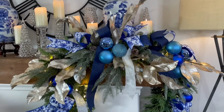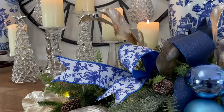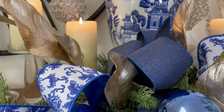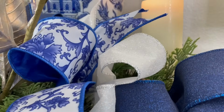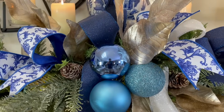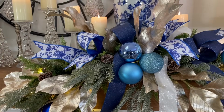And of course, you know that the inspiration is blue and white, so that's why I had to have some of this beautiful D. Stevens chinoiserie ribbon that goes so well. And look at this beautiful navy ribbon also. They are both from Shinoda Design Center. And then this white one right here with all of the sparkle and the glitter is from the At Home store. The ornaments right here are from Hobby Lobby. And the picks, the magnolia stems that are so gorgeous, are from David Christopher's.